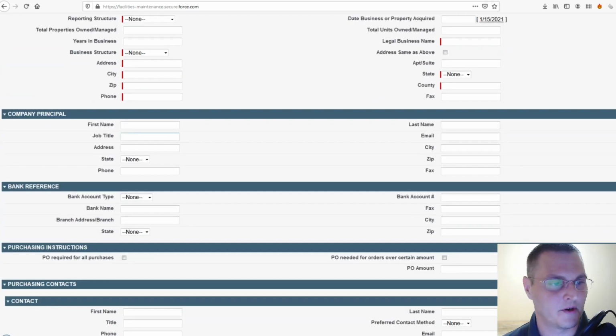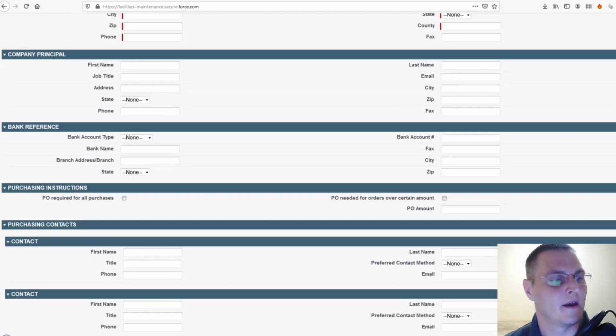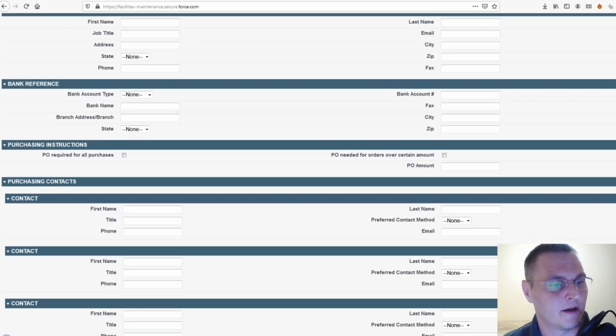The company principal, you're going to put your information there as the owner. And then bank reference, put your business bank account information, the bank name, branch address, and the bank account number. They're just going to call the bank and verify that you do have a bank account with them. The banks aren't going to give them any information on how much balances and stuff like that is in there. So just a little tip here, under purchasing instructions, you want to put down that PO required for all purchases, because that shows that you're more of a legitimate business and you understand billing and POs, purchase orders. So put PO required for all purchases.